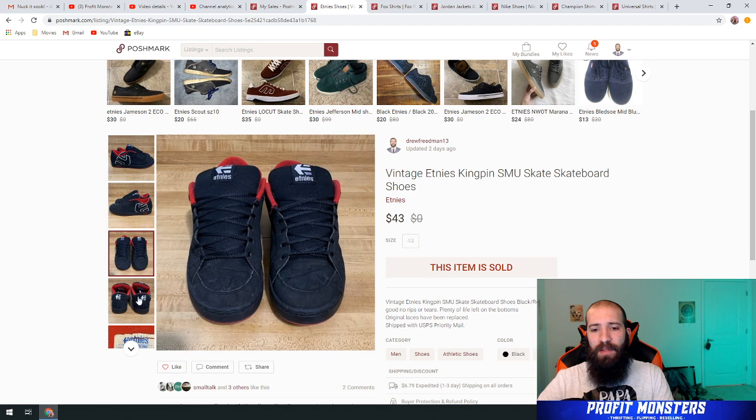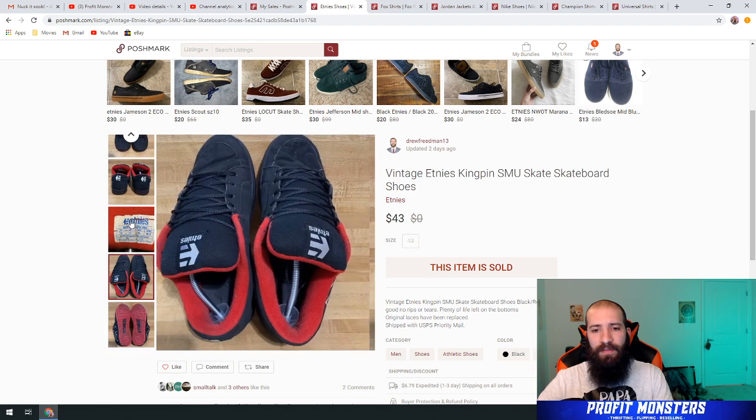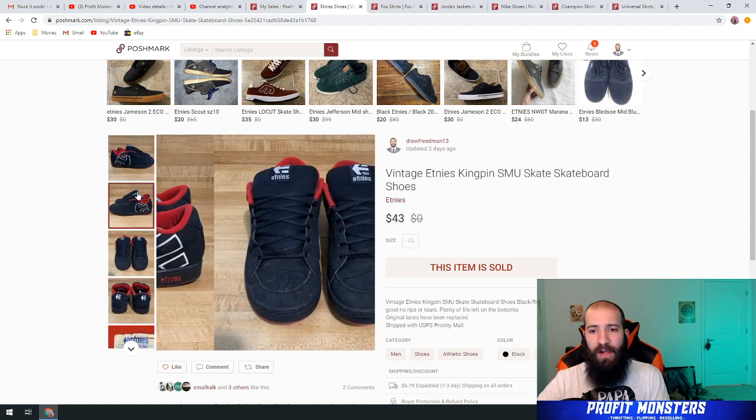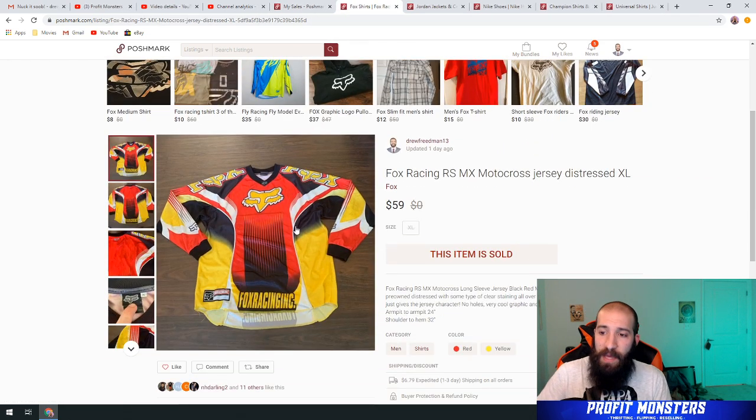And a little scuffed up at the top there, as you can see. But they were in good shape overall. Lots of life left. They were not faded or heel drag or anything. Good size 12. I listed them for $49, and I accepted a best offer of 43 bucks. Sold very, very fast. This was a bins find as well.